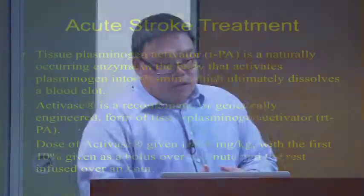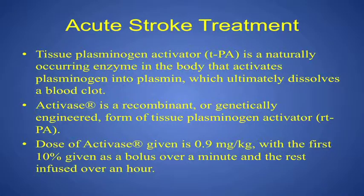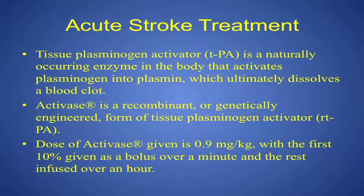And so a little bit about TPA. Actually, we all make TPA. It's a naturally occurring enzyme in the body that, when activated, dissolves a blood clot. So this Activase, or alteplase, is a genetically engineered form of the TPA. It's a weight-based medicine, so that's why we also have to ask you how much you weigh. We usually give you a 10% bolus over 1 minute, and then the other 90% gets infused over an hour.